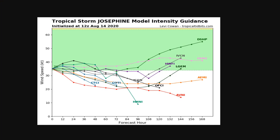This is kind of the only model that is really following what I'm saying, weakening and strengthening back. As you see, it's going to slowly weaken there, possibly to a tropical depression by the next 24 hours. So I think this could very well be a tropical depression by tomorrow, and then some show it going to tropical depression by 48 hours. So it's a matter of time, but this is definitely going to weaken.